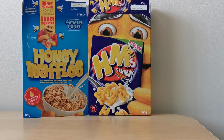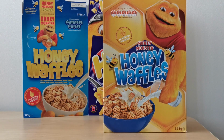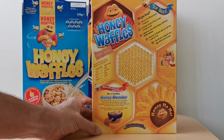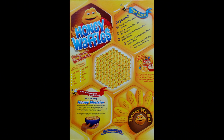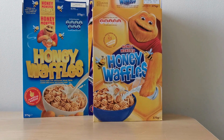Now that didn't particularly go well, I don't think, because they ended up rebranding the whole image of these honey waffles. So they've obviously given Honey Monster a much bigger profile. This came out a year later, and this time you've actually got one of these Honey Monster puzzles on the back. So again, these are very similar to the limited edition Choco Puffs that I've also featured, in terms of quiz activities and things like that to do over breakfast. Anyway, I think it was probably only in that year that they disappeared off the shelf, because as I mentioned earlier, they weren't around for long.